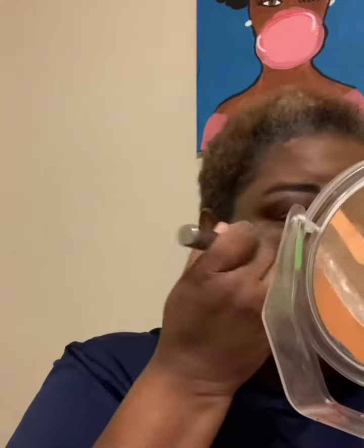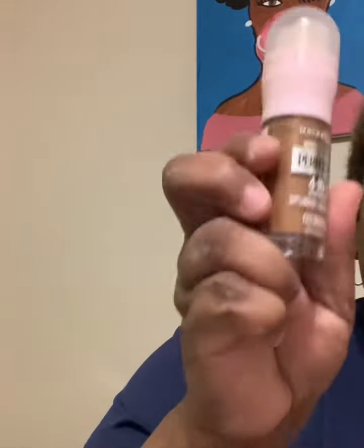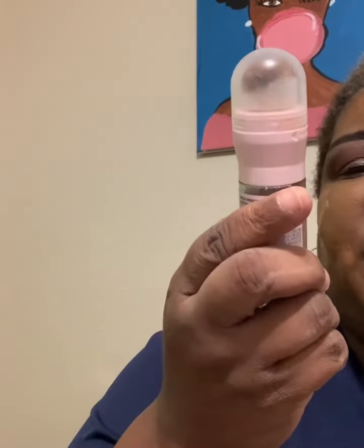Y'all remember I waxed my lips, so I don't even have to conceal that. Awesome. Okay, I'm using this e.l.f. Halo filter first, and then I'm gonna put some foundation on top of it. You're supposed to use this under or over foundation, but I decided to put it under. For foundation, I'm using the Maybelline 4-in-1 perfector and instant age rewind, because you know your girl getting old.